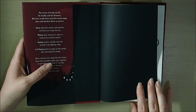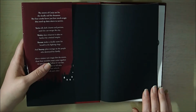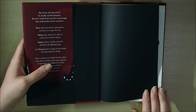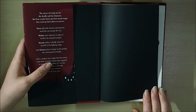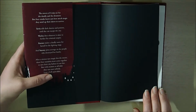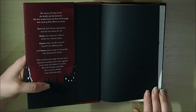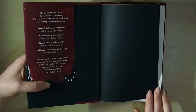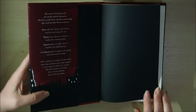This says, the streets of Krieg are for the deadly and the dreamers, but 4 crooks know just how much magic they need up their sleeve to survive. Tavia sells dark charms and potions until she can escape the city. Wesley does whatever it takes to further his criminal empire. Karam makes a deadly name for herself in the fighting rings, and Saxony plots revenge on the people who destroyed her family. After a sinister new magic hits the streets, these 4 outsiders must come together to save their city before it's too late. But with enemies on all sides, they can trust nobody, least of all each other.